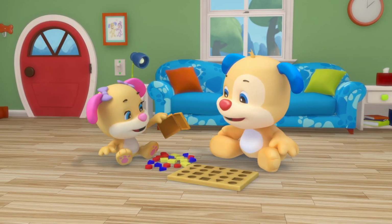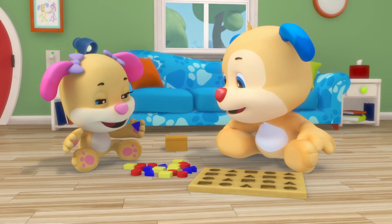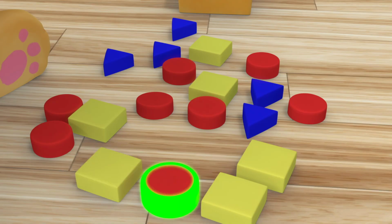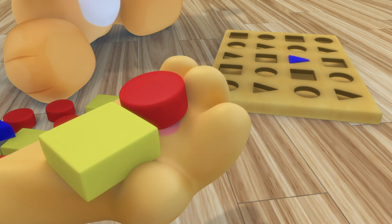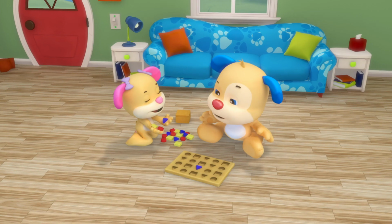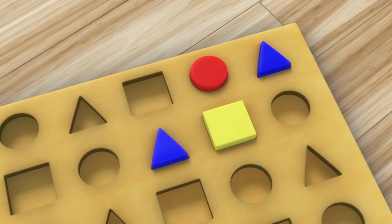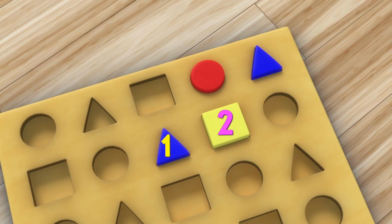Let's build a puzzle with Puppy and Sis. Oh, but what shape is this? How did these fit together? Oh yes, Puppy, you're super clever. Square, circle, triangle are the shapes we have to use. Square, circle, triangle, which shape will you choose? Let's build this puzzle piece by piece. How many shapes can you see? Square, circle, triangle. One, two, three.